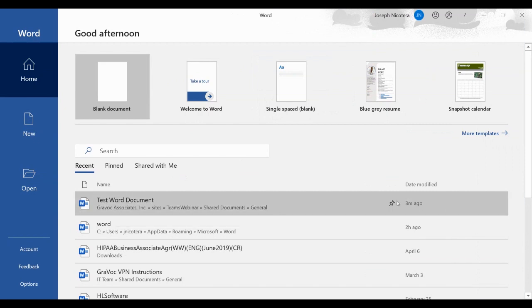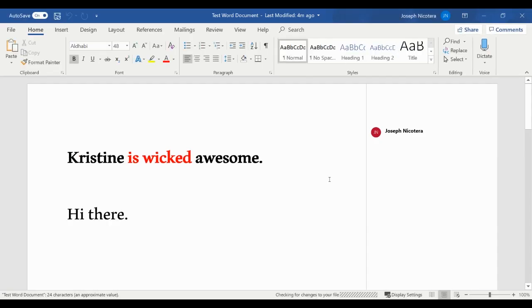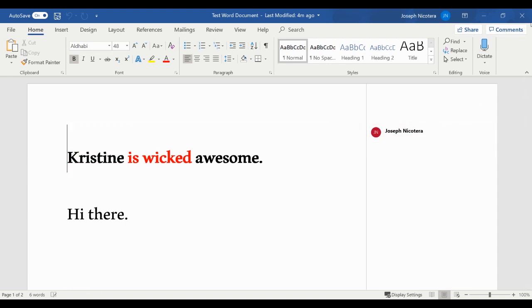And you can see Christine and I had worked on this just a couple of minutes ago. If I open it up, you'll see the change that I had, and then you'll see the change that Christine made, just as if we were working in Microsoft Teams.